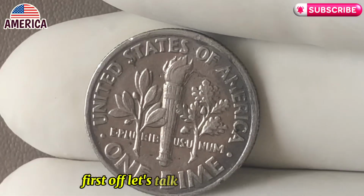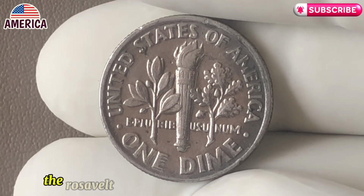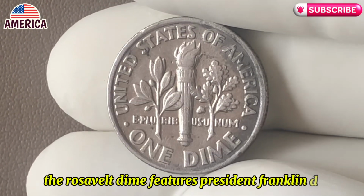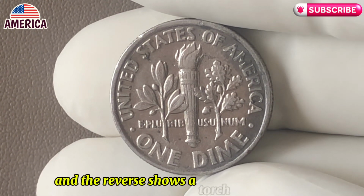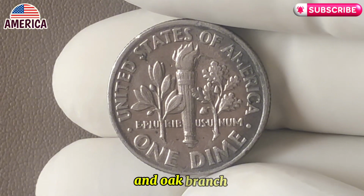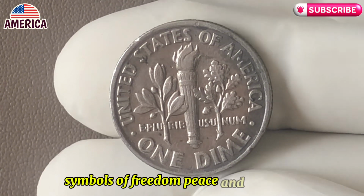First off, let's talk about the design. The Roosevelt dime features President Franklin D. Roosevelt on the front, with his iconic profile, and the reverse shows a torch, olive branch, and oak branch, symbols of freedom, peace, and strength.